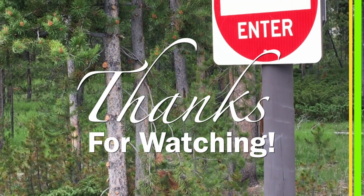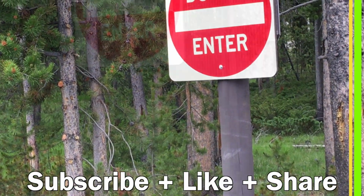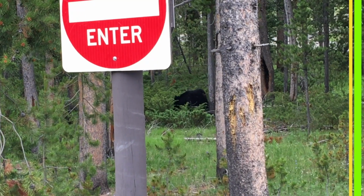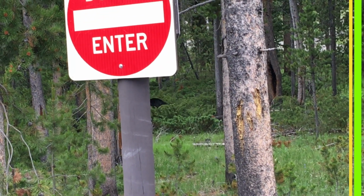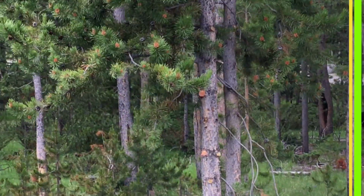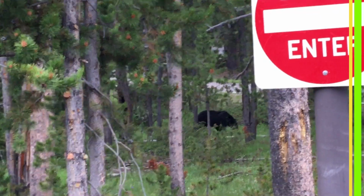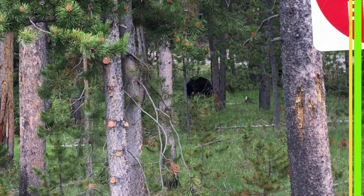That's it, folks, on the zoom meter. Got a good shot of this do not enter pole. There you go. Don't do that. Okay, he's going. Let's see if you can have a better view. Oh yeah. There he is. Nice. Bear spotting.